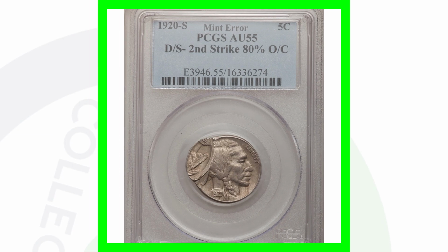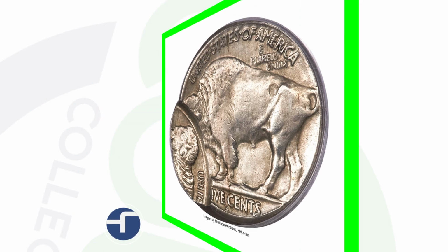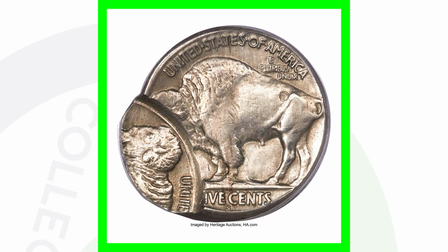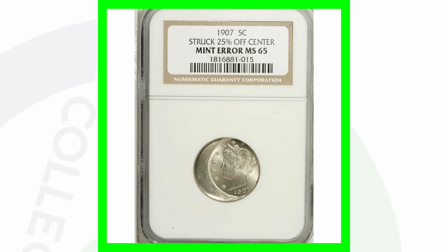Now this coin here sold for over $4,600. Next up is a 1920 S Buffalo nickel. Now it's been double struck with the second strike being 80% off center. We can clearly see that in the image displayed. Very noticeable error. Very, very difficult to find something like this. This coin here sold for over $8,000.